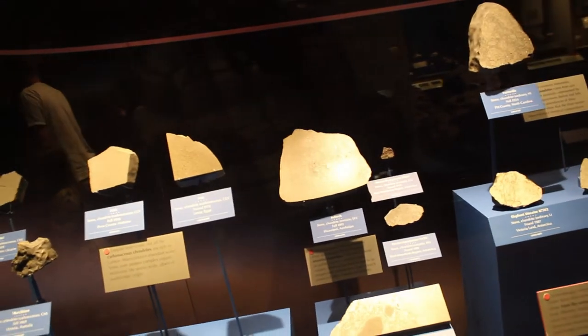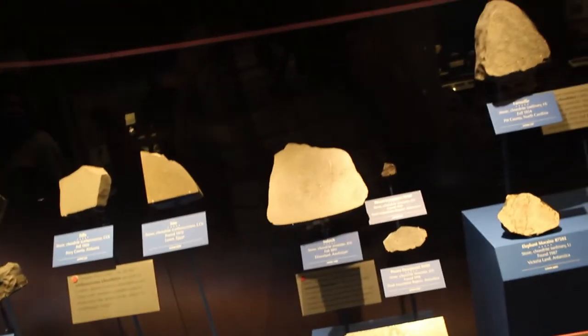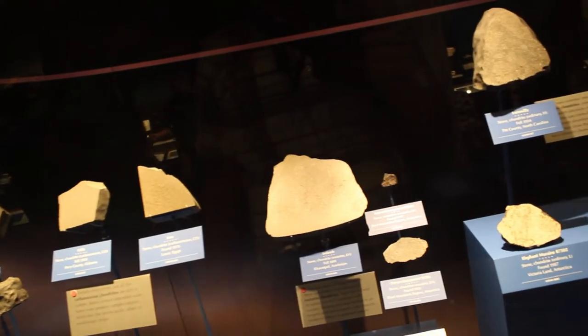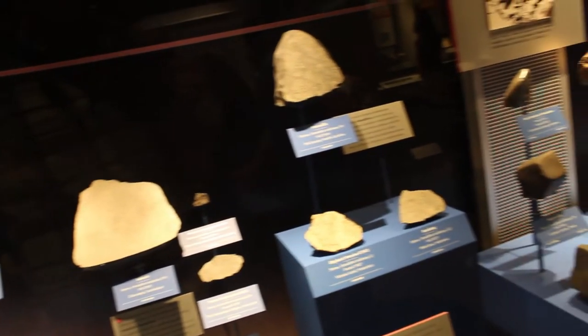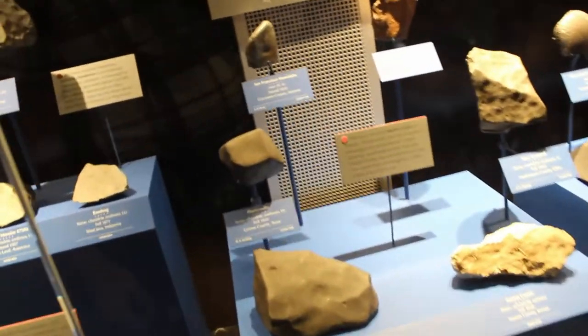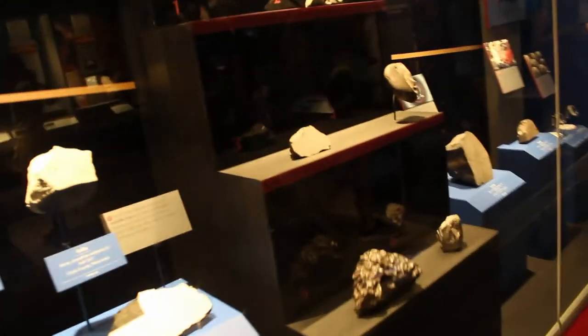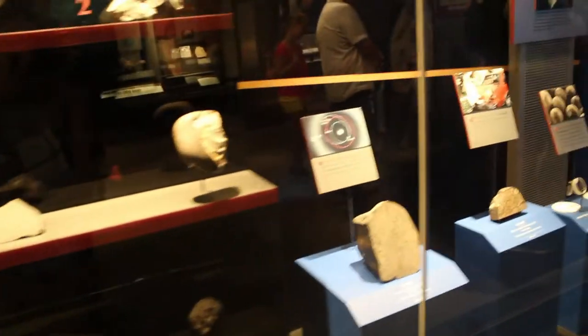Pieces of meteor. These are from Canada, Italy, Kansas, Antarctica, Azerbaijan, Indonesia, Romania, Illinois, Kansas, Texas. More and more pieces of meteorite. Just endless rows and rows of meteors.